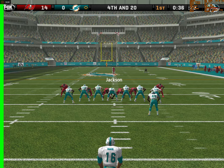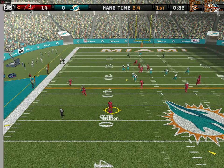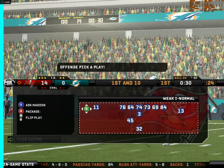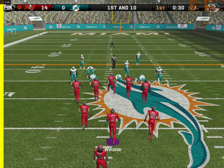Number 16 comes into the game for the punt. Jackson sets up, waiting for the punt. And he waves for the fair catch. Fair catch made at the 47-yard line. All of midfield. Will start the drive at the 47-yard line.